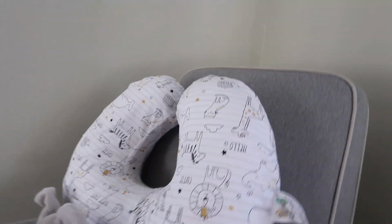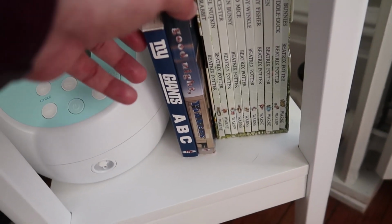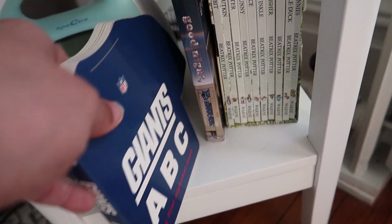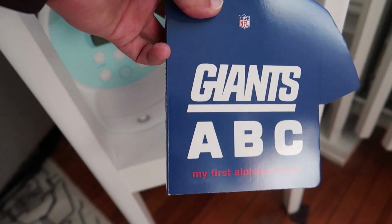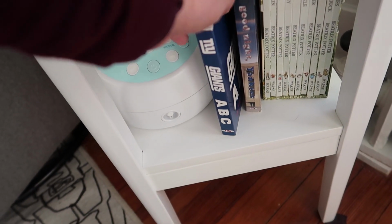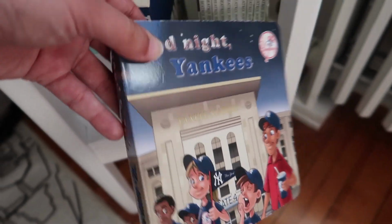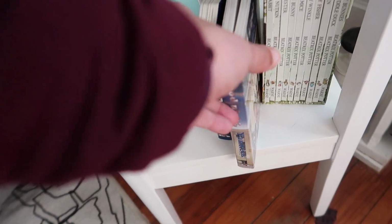What we basically need down here: burp cloths, my pump. We've got some extra books here as well. These are so Peter and myself's brand as well. He's a huge Giants fan, and I am a huge Yankees fan, and so this child will be both, and he will have no say.